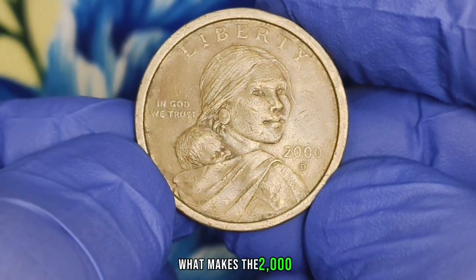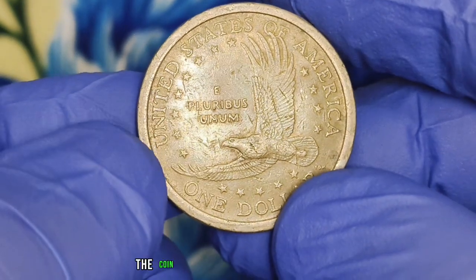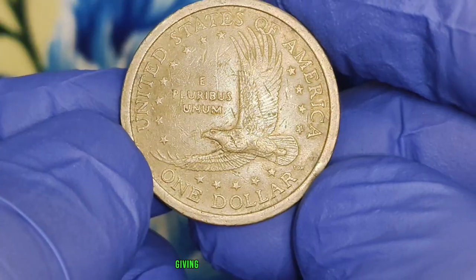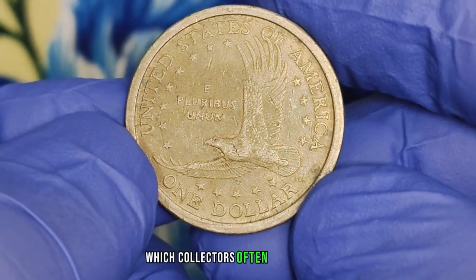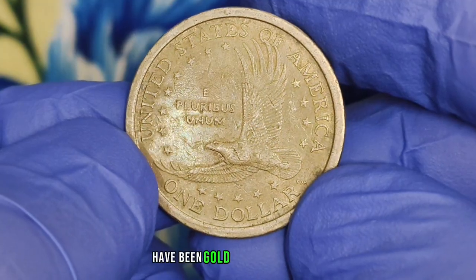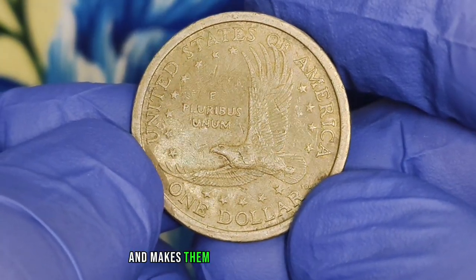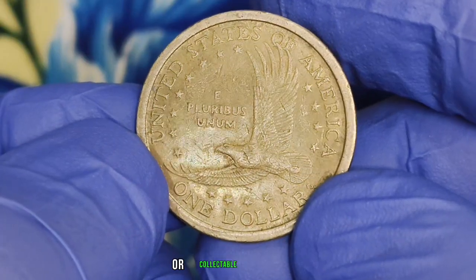What makes the 2000D Sacagawea dollar stand out immediately is its appearance. The coin was struck in manganese brass, giving it that golden tone which collectors often describe as stunning and unique. Many special examples of this coin have been gold-plated by private companies, which enhances their brilliance even further and makes them stand out as presentation pieces or collectible treasures.